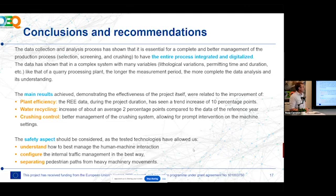As you see, all along this time we have had the entire process integrated and digitalized for our sand and gravel Pioltello quarry. The data has shown that, as we already know, it is a complex system with many variables: the geological and lithological situation, also the permitting, the duration of our permits. But the main results that we achieved in these 4 years, for sure, were the plant efficiency rate in terms of REE, 10% more than when we started.